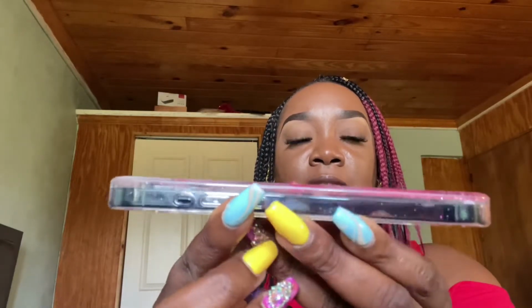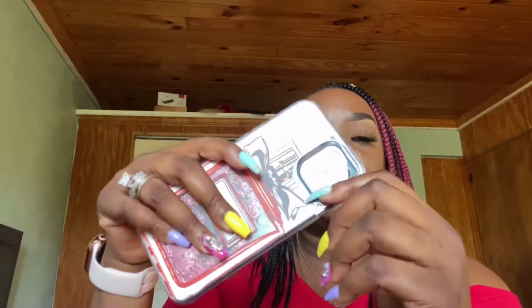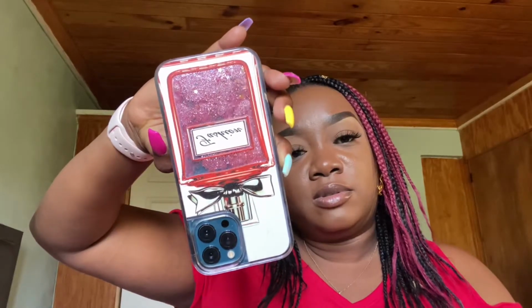What I love about this is it has a double layer of case that protects the camera right here. The camera is way in there, so there's a protection of the camera. If you were to slam your phone this way, it wouldn't damage the camera because the camera is way in there. So I love that about it. You can see there's a double layer of case there, and I guess it's because of the glitter. Nobody's gonna know.